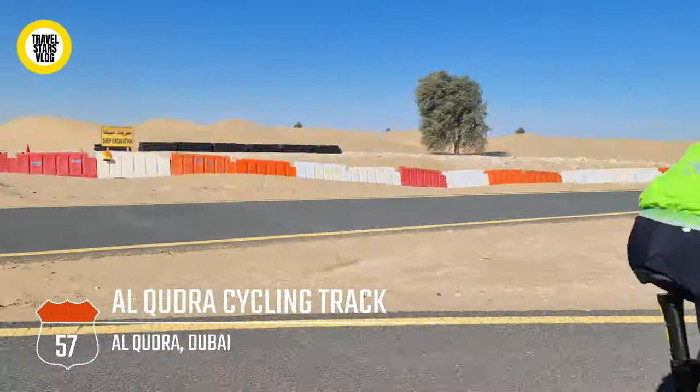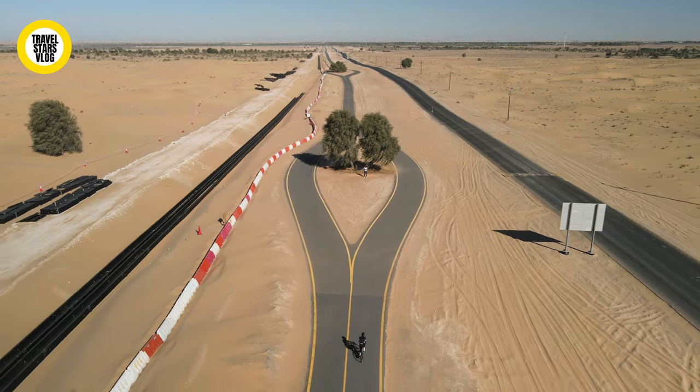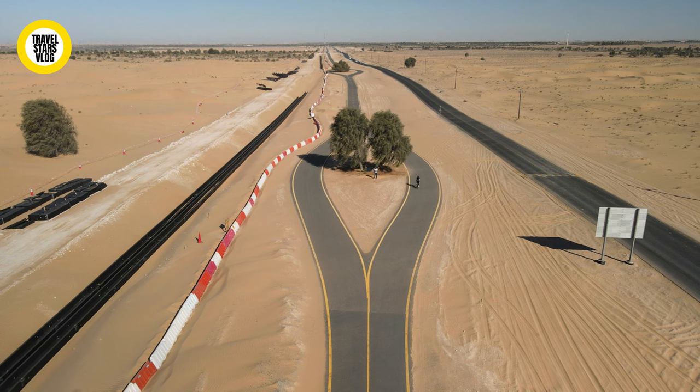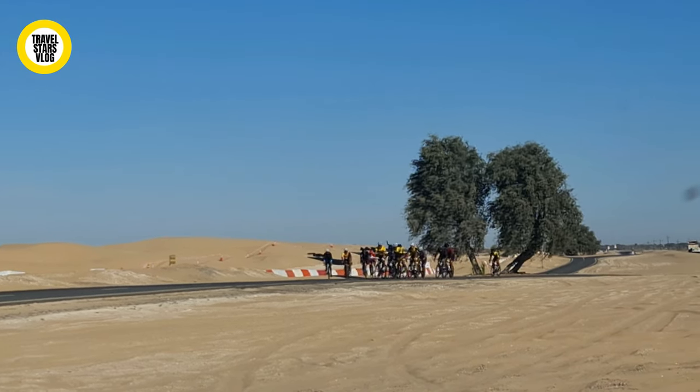Number 57, Al Qudra Cycling Track. It's a popular destination among Dubai's adventure seekers and fitness enthusiasts, with 86 km of track, an amazing view of the desert. You might catch a glimpse of local wildlife, including the Arabian oryx.